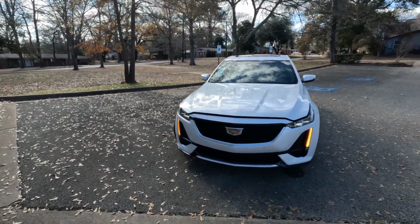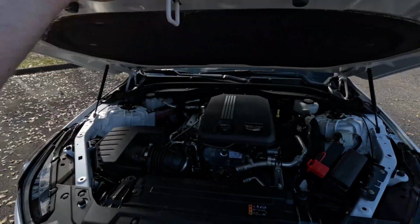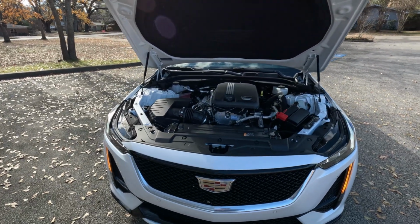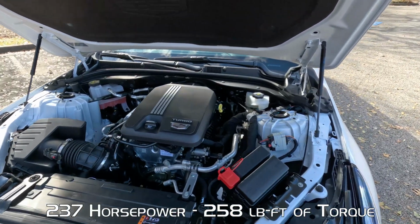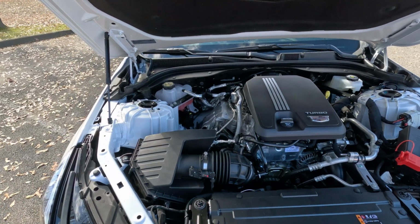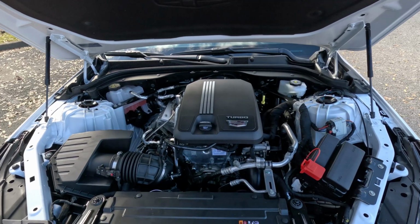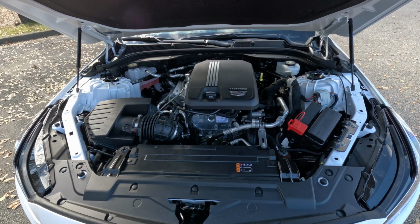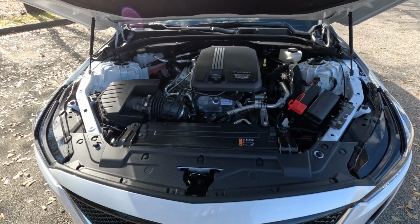But let's pop the hood on this CT5 and see what makes it so special. First, unfortunately, no, this is not the V model. This is just the Sport model. So we do get the 2-liter Turbo 4 underneath the hood of this one, and it is mated to a 10-speed automatic transmission, powering those rear wheels. This thing is so good, even though it only has a 2-liter turbocharged 4. I can only imagine what that V model and the V Blackwing are like.